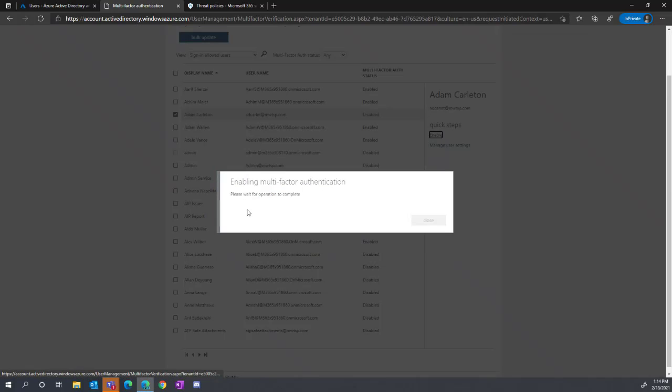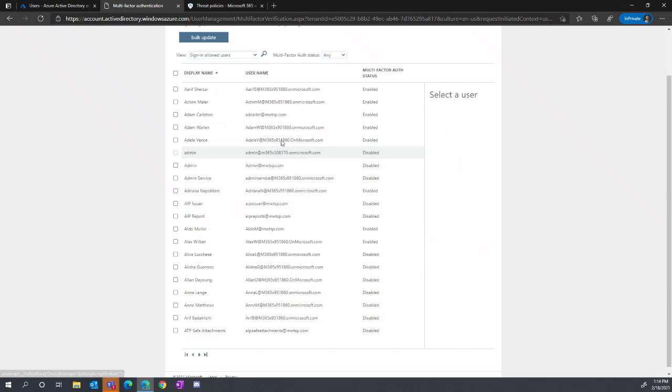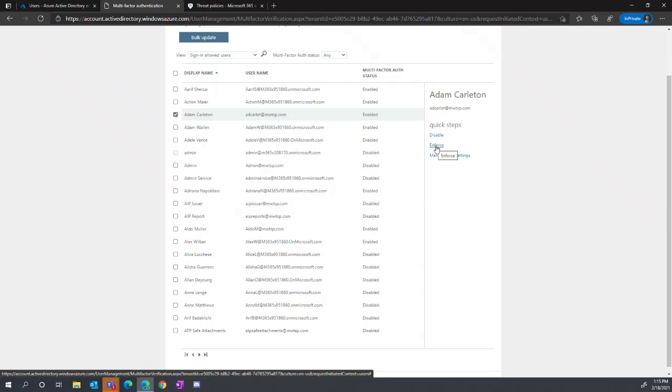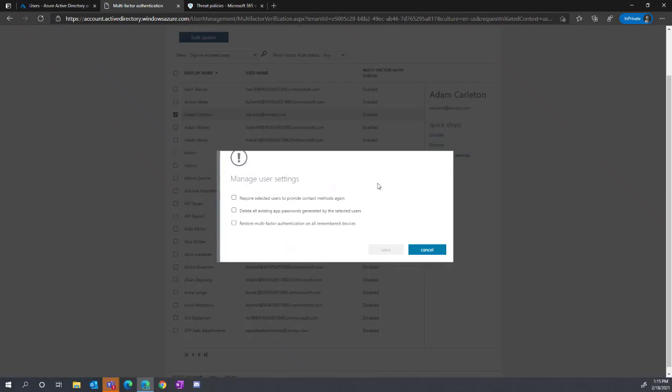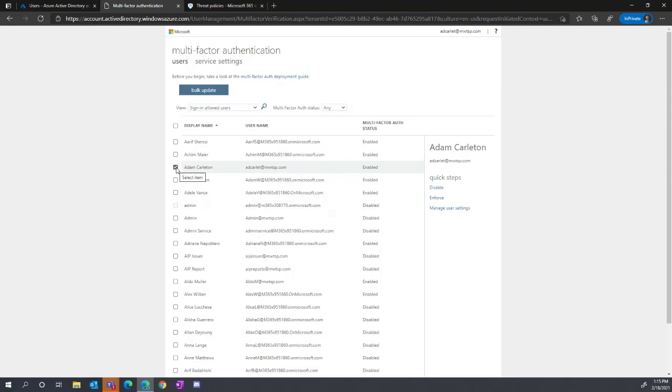I can click that, enable multi-factor authentication, and then I have that process to wait for the update to occur. Now, next time I sign in, I have the ability to make that user provide the multi-factor authentication credentials that person wants to use. So it's a very quick and easy process. I can enforce it to make sure that person provides their credentials, and I can give some specific settings here to make sure that they have some additional controls enabled. So very easy process on a per user basis.